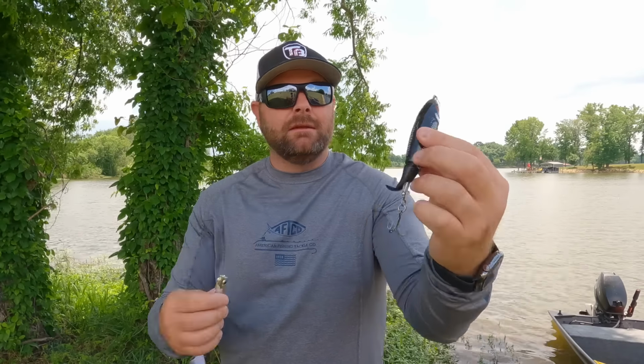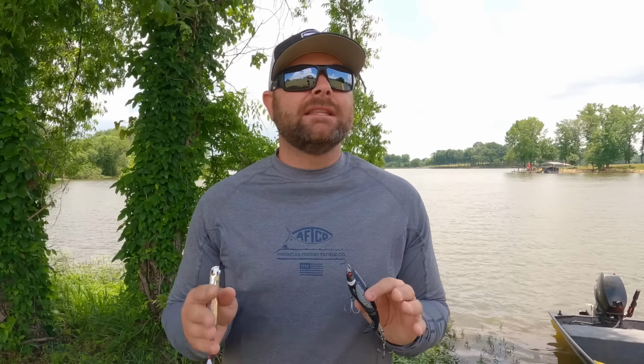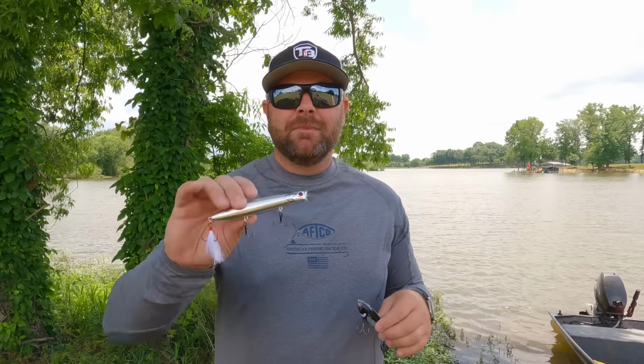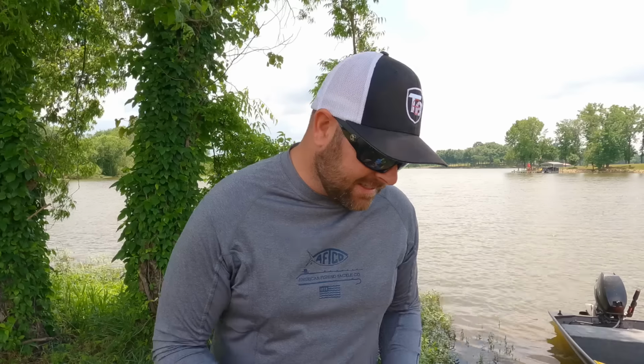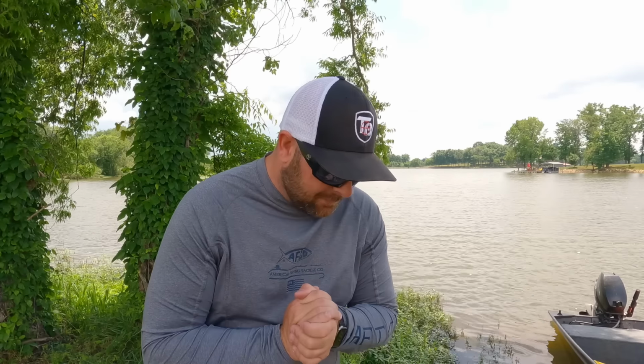And then the Whopper Plopper. That's that 110. The 130 is the most common size, a little bit larger. That's the bait that a lot of guys throw. So I've had a lot of success in the last couple years throwing that 110 size, just downsizing a little bit. Still has that great sound, but there it is, guys. A frog, a walking bait, and a plopping bait. That suffices for my topwater baits. Now, let's talk about the deep fish.